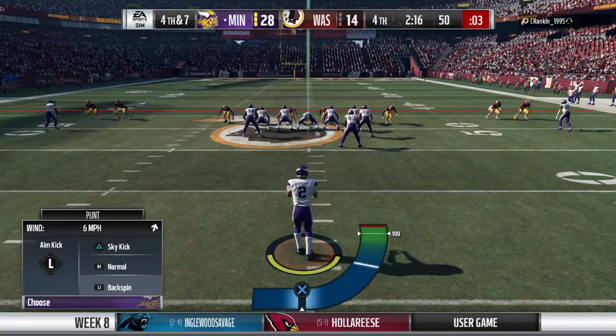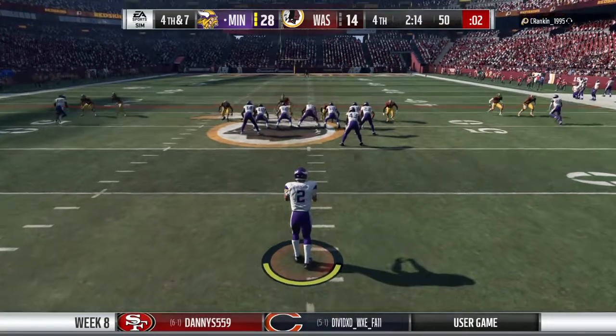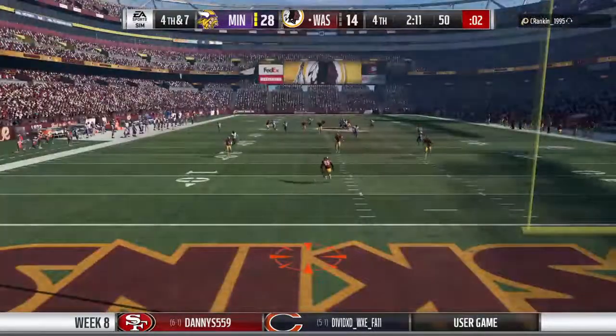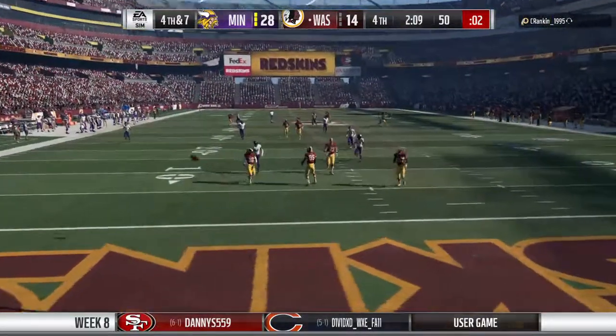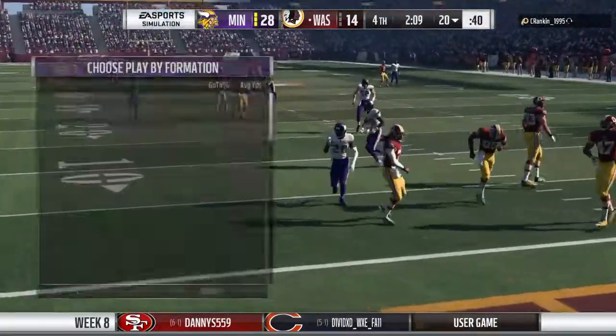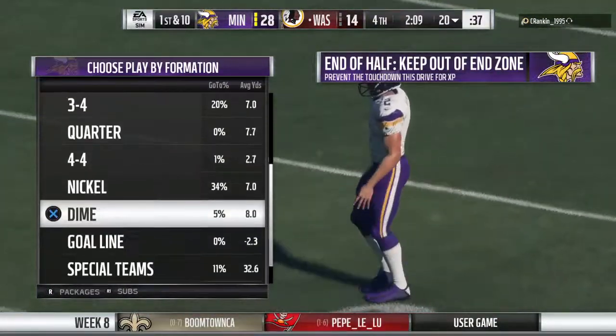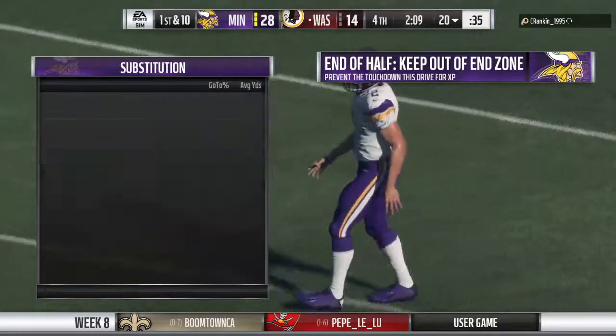Time running out here on the play clock. And just a single punt for him in the loss last week as he sends this one away. And a bit of a mistake there. This is well into the end zone for a touchback. Out comes Washington's offense as they get set to take over here.